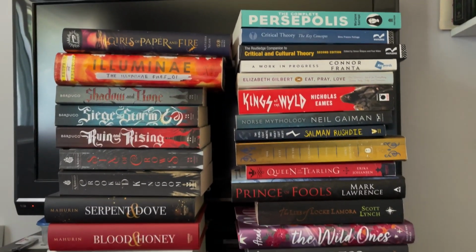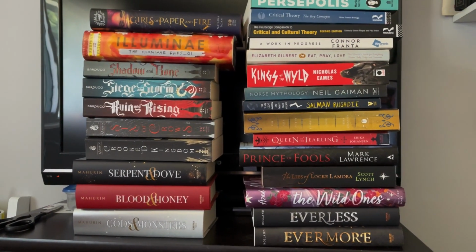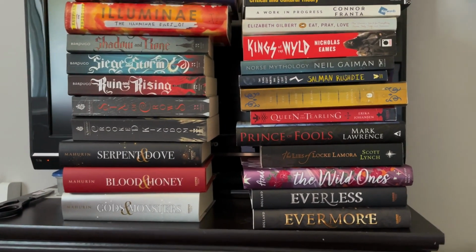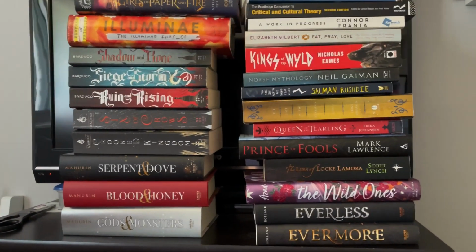So there are the stacks. Pretty good amount of things that I'm getting rid of. How many is that? 25 books that are making their way off my shelves. I'm going to try and sell them first and make some money off them if I can. But if not, they'll be donated to either a used bookstore or a thrift store.